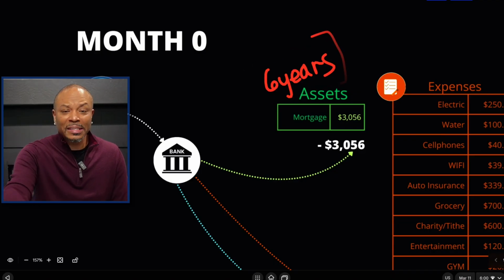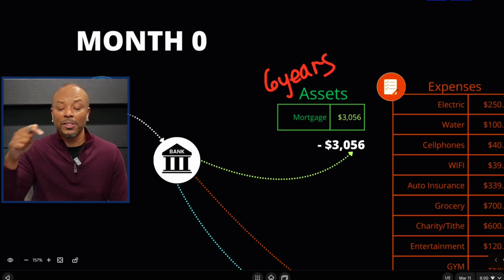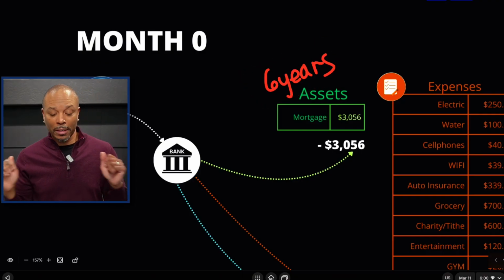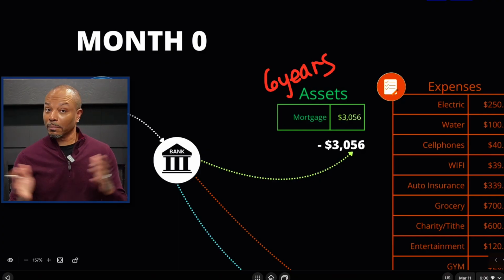If she were to simply take that $4,000 a month, multiply that by 12, 48 grand, and just dump it into the mortgage, this home will be paid off in 6 years. She's 50. Go ahead, sweetheart. But would she have a penalty for paying early?